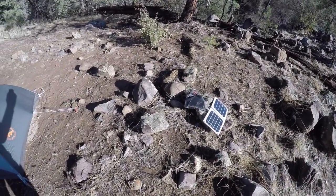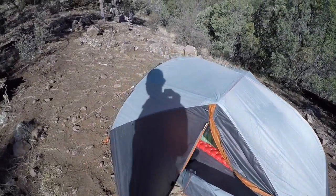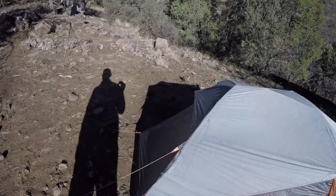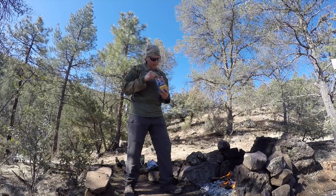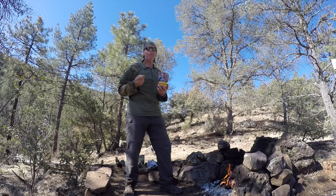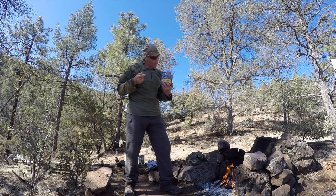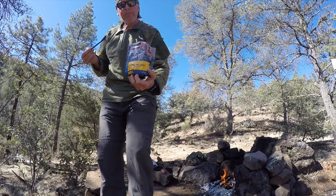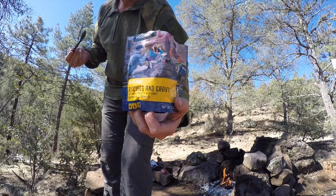Charging up some equipment and let this tent dry out. Gonna have some chow. Breakfast, day four of my trip here in the Gilas. Biscuits and gravy, excellent.